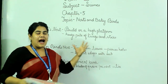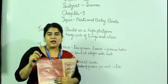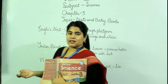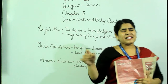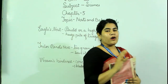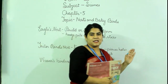and build different types of nests according to their height and their size, okay? Birds build their nests with the help of materials like dry grass, leaves, twigs, cotton and scraps of cloth, and in this way they build their nest, okay? Different birds have different types of nests.